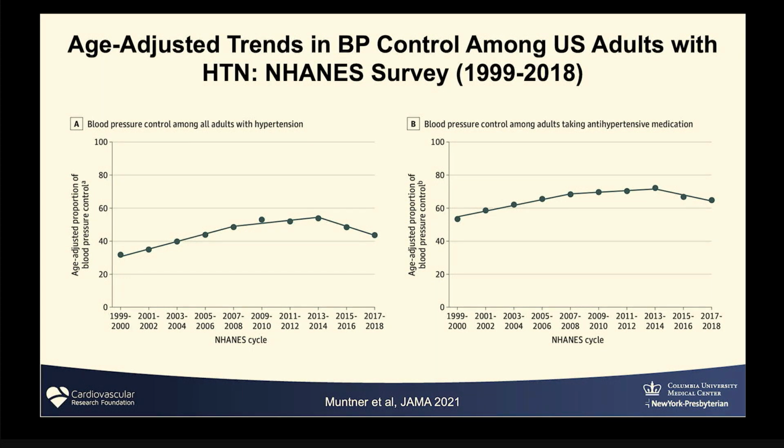These are data from the United States showing that despite the fact that we have many antihypertensives available, the rates of control for patients with hypertension are quite poor. The rates of control languish around 60% or so, and even among those that are on medications, the rates of control have not really gotten better. In fact, they're plateauing around 60 to 70%. So much more work that we need to do, and in fact, in this past year, the World Health Organization has categorized hypertension as an epidemic of sorts.